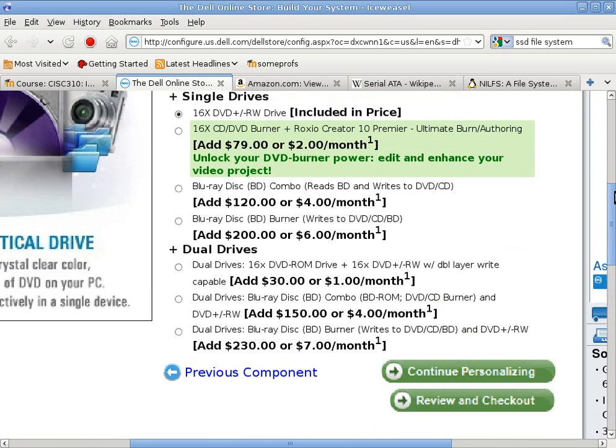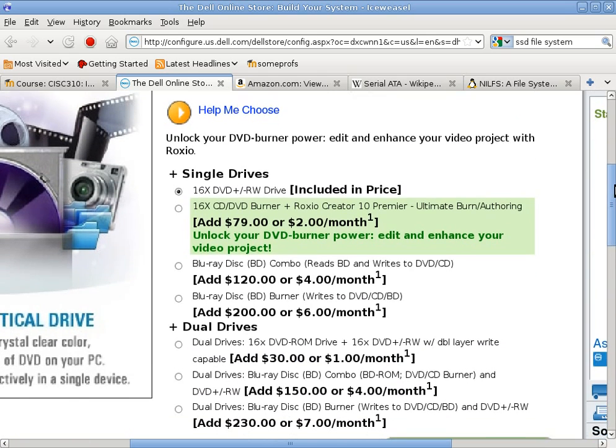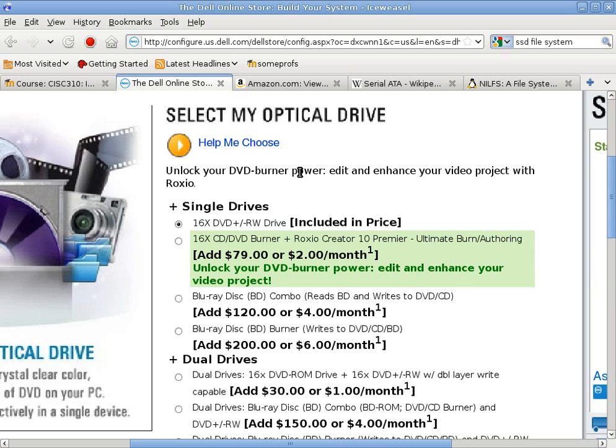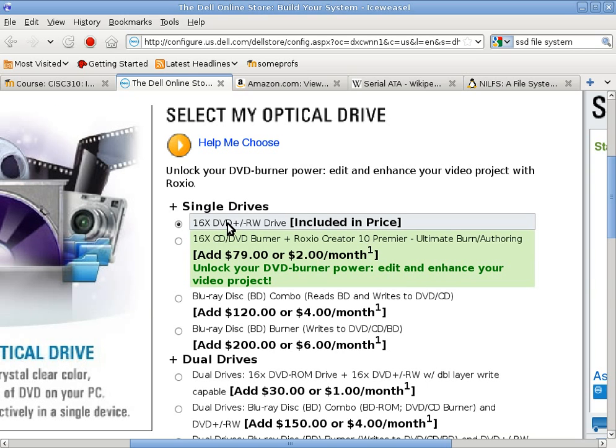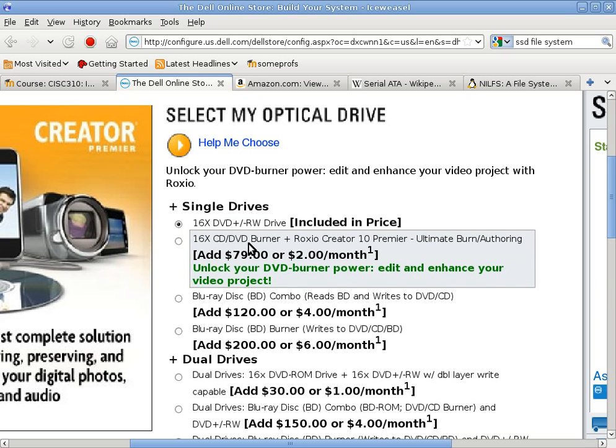All right. So now we have the optical drives, or the read-only drives, or for the most part, read-only drives. Dell recommends that you pay $80 more to go from a usual run-of-the-mill DVD read-write drive to a DVD burner plus Roxio Creator 10 for the ultimate burn/authoring experience. It depends once again on what you do. For what I do, I'm not going to pay that $80.